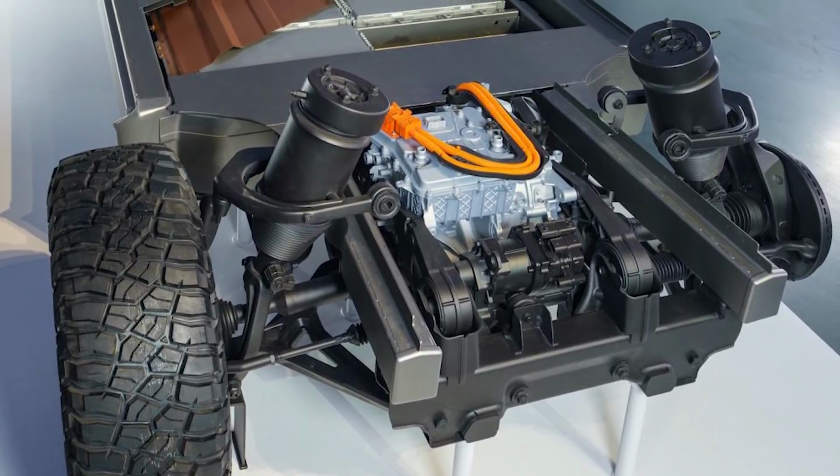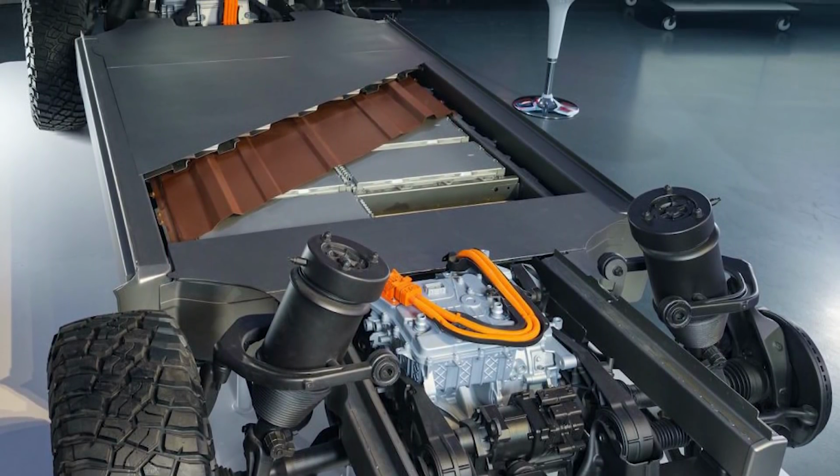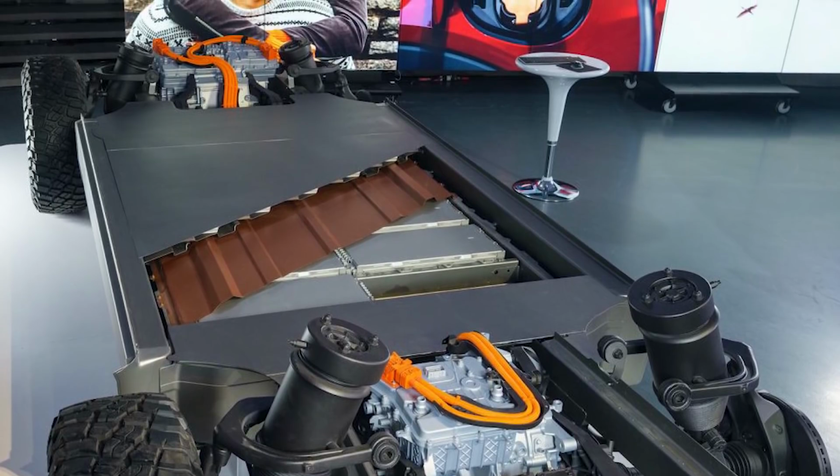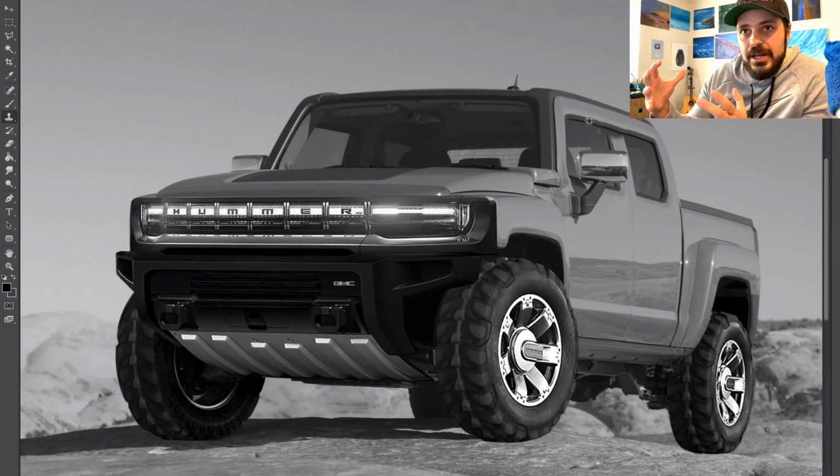GM has announced its all-new electric battery system chassis called the Ultium. It's being displayed as a large chassis with off-road tires that cradles the new electronic components, and this could very well be the chassis on which the 2022 GMC Hummer EV will be built on.